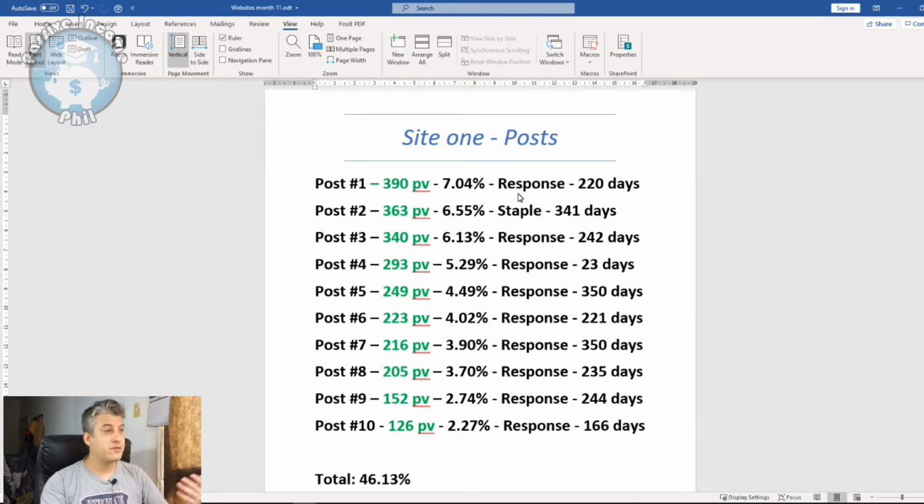post here. So for example, the top post is bringing 390 page views in the last month. That's about 7% of all traffic, it is a response post, and it is 220 days old. So that's a little over, what, 8 months? And if you just look through, you can see all the different numbers. Most of these posts are actually response posts. Most of them are more than 5, 6, 7 months old, but there's one exception.